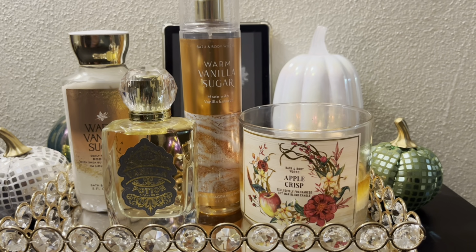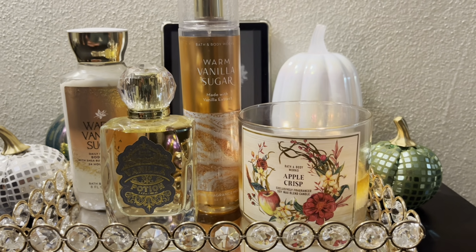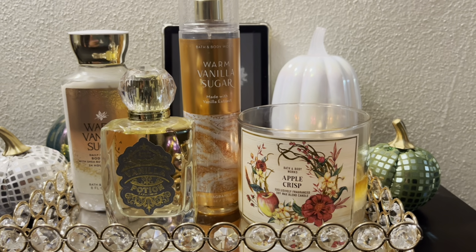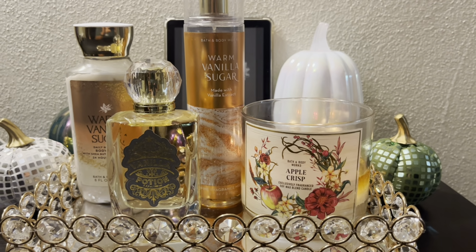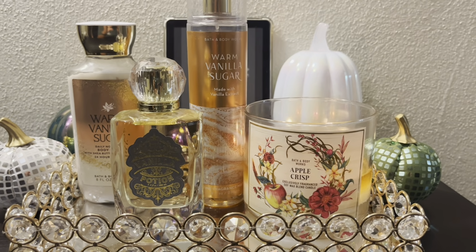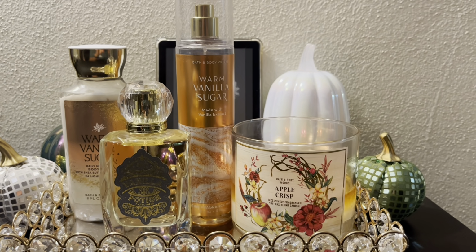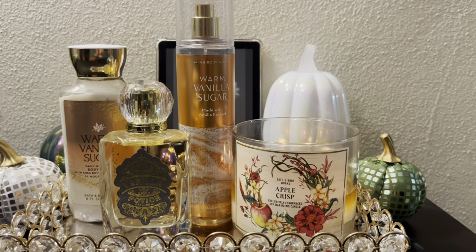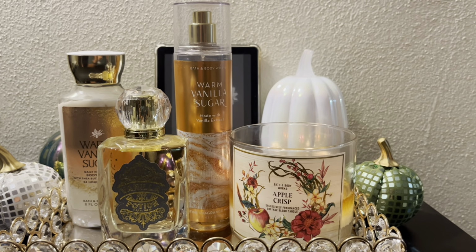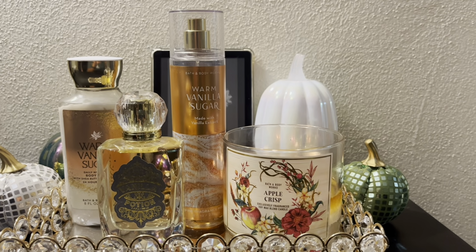Most of the perfumes here are considered affordable, meaning that you can find them in TJ Maxx or Ross or Target or even Macy's. Nothing that is too top dollar. And yeah, let's go ahead and get into it. A lot of these fragrance mists you cannot find in the store. I will let you know if you can't find them in the store, but go ahead and hop up on eBay or Amazon, they'll be there.